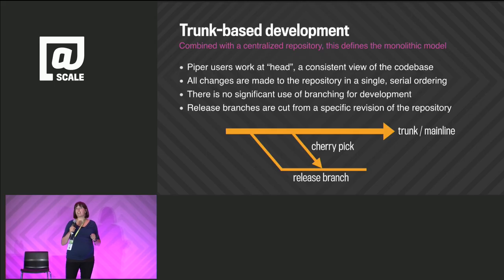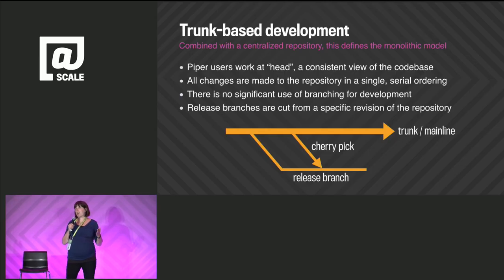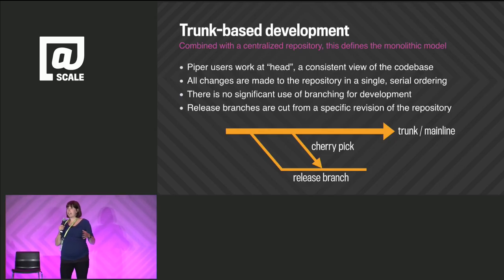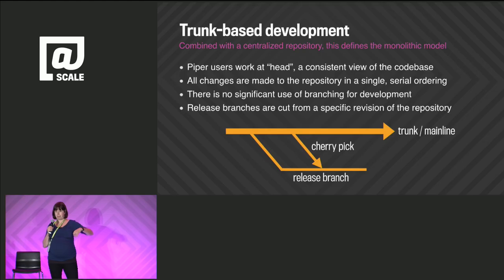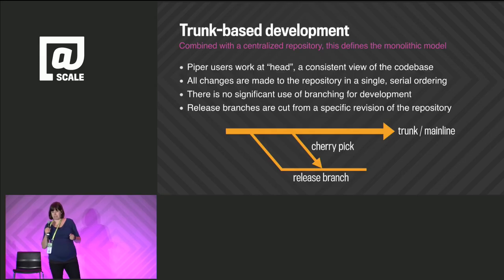When new features are developed at Google, it's very common for both old and new code paths to exist in the code base simultaneously, controlled by the use of conditional flags. So this avoids the need for a development branch and actually makes it easier to turn on and off features with simple configuration updates rather than requiring full binary releases.